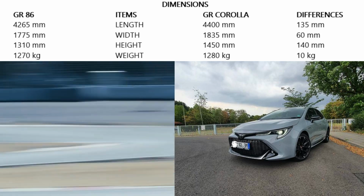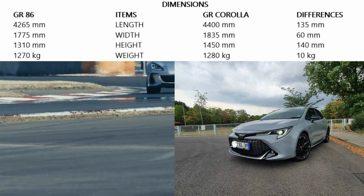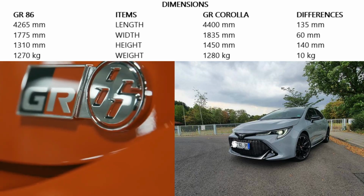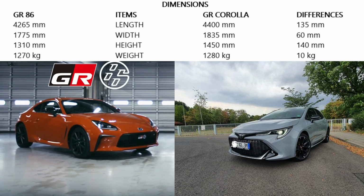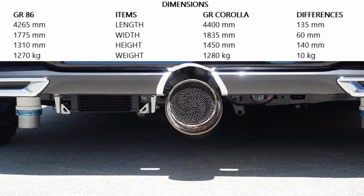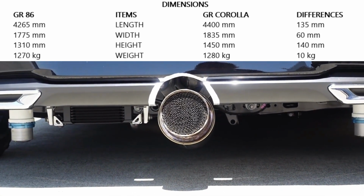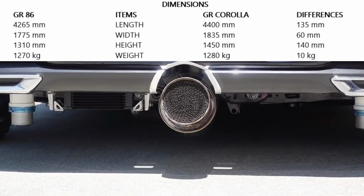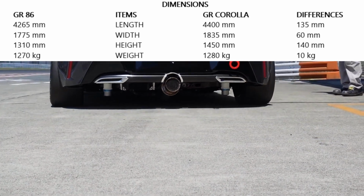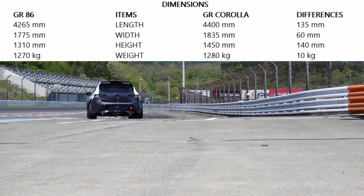You drop down to height, 1,310 millimeters for the GR86. And then the Corolla is at 1,450 millimeters. That is 140 millimeters taller than the GR86. Again, in terms of weight, the GR Corolla is somehow 10 kilograms heavier than the GR86, which sits at 1,270 kilograms for the Japanese versions.